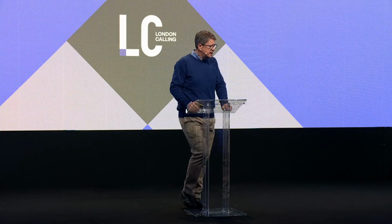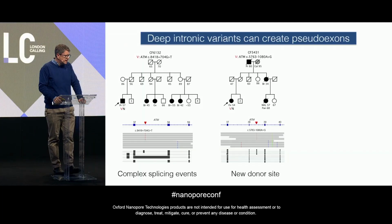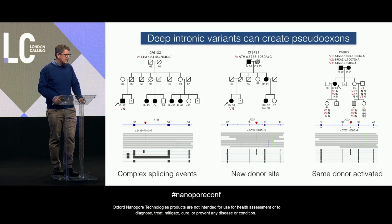Another example of an ATM variant is in this family, where the proband was diagnosed with clear cell ovarian carcinoma. And again, this is a new donor site with a pseudo-exon. And then the final family I'll show you actually came to us because they were diagnosed with ataxia telangiectasia, indicated by the gray box. This is a recessive neurological disease caused by biallelic pathogenic variants in ATM.